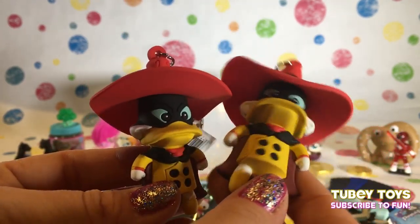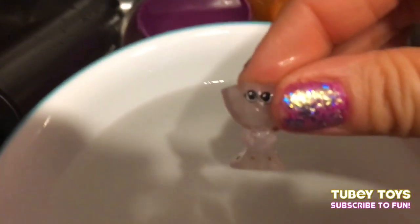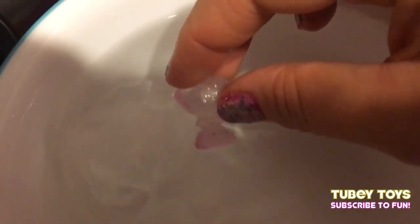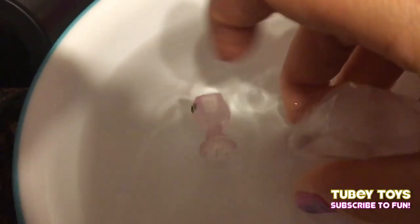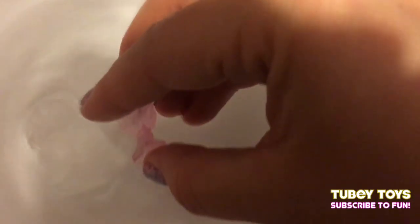Oh my gosh, how funny is this? Because we're going to make the chalice color change. Woohoo! We're going to put ice cold water. Oh wow, I'm just touching her with the ice and she's turning to a beautiful pink. Whoa, she turned pink. That's so awesome. Wow, look how pretty she is. I love it.